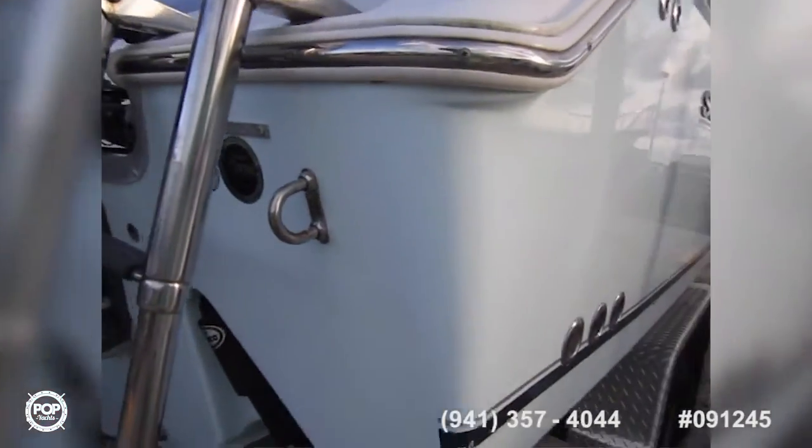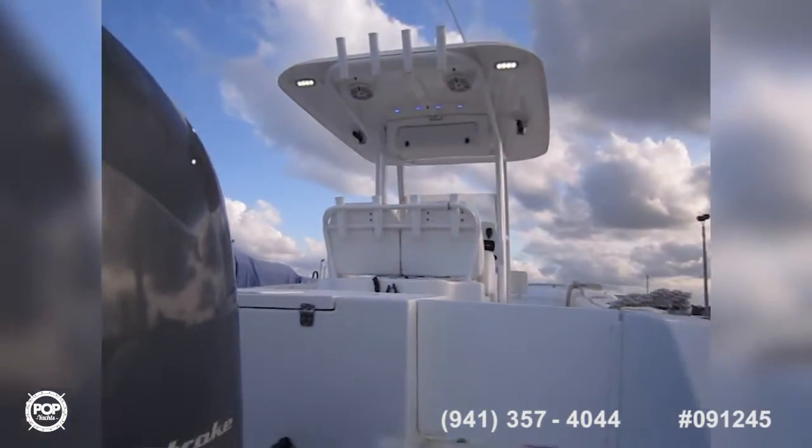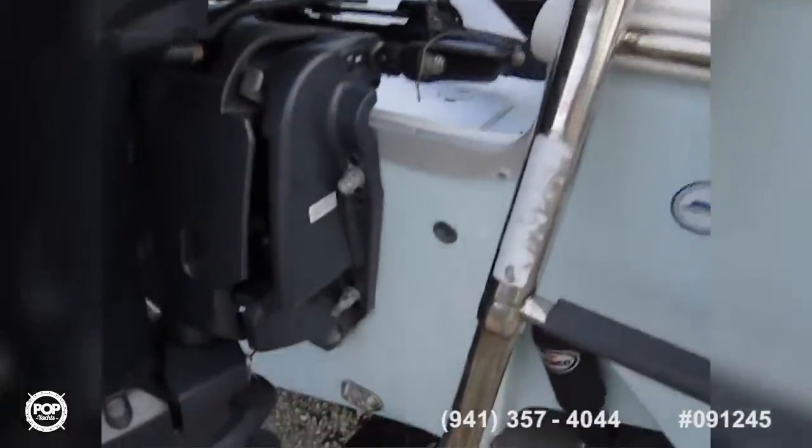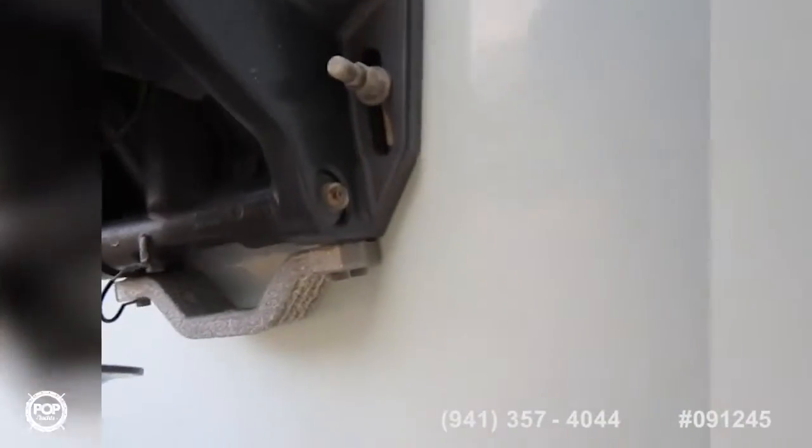A couple nicks here to note on the gel coat. Keel looked all good. Everything's operational. This has an onboard misting system, underwater lighting. Props, skegs all look good. Zincs appear serviceable as well.